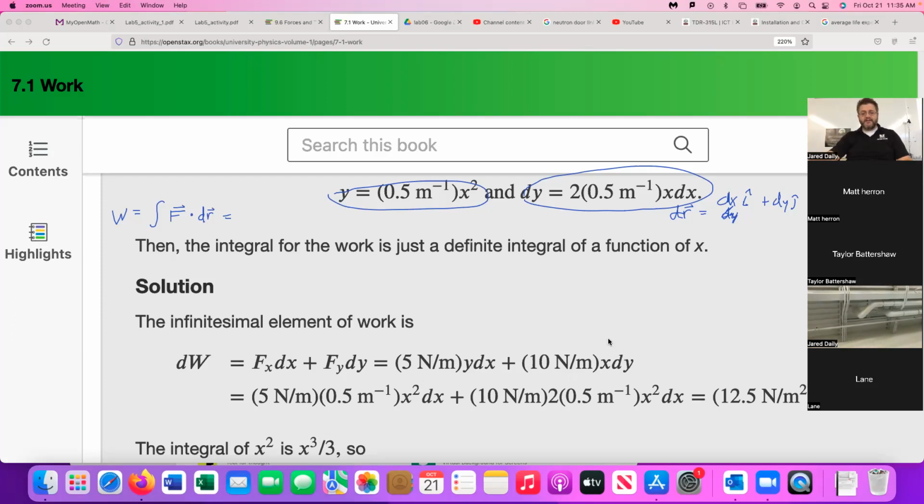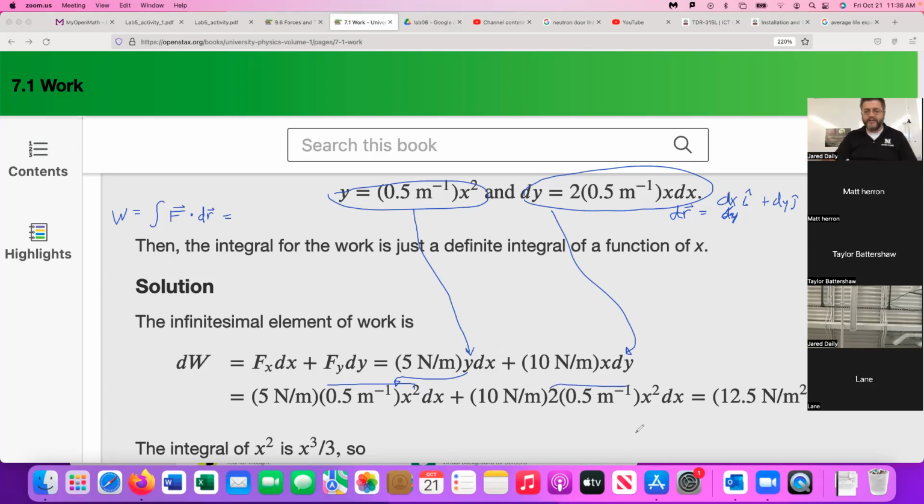And then they're going to plug in the y into this one. What is y? Well, y is right here. So they're plugging this thing right in here into y. And that's what they get here. The x squared and the 0.5, that's what y is. And then they have the dx. And then they're plugging the dy in right there. And the dy is the 2 times 0.5 times x dx. This one already had an x in it, so it ends up being x squared. So one of these x's came from the dy, the dx came from the dy, and the 2 times 0.5 came from the dy.